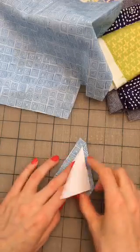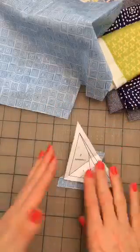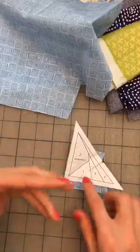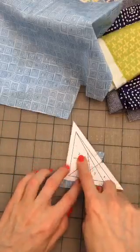Okay, so there we have our little seam allowance there. So now we can put this back. So that's basically number 1. Number 1, we can't sew number 1 to itself. So number 1 is basically done at this point. So now we're going to number 2.